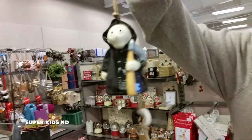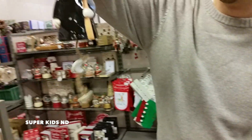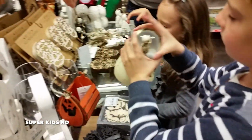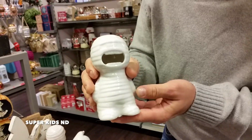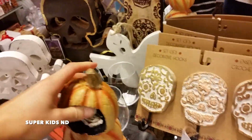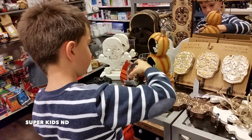What's that? A chime. Okay. So cool. Grim Reaper chime. He is lovely, look. Hey, look. A mummy candle holder. Look at this one. Yeah, there you go. What do you say about this one, Daniel? Do you like this one? So spooky.